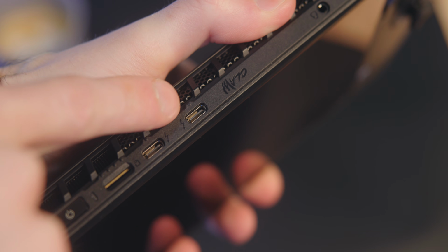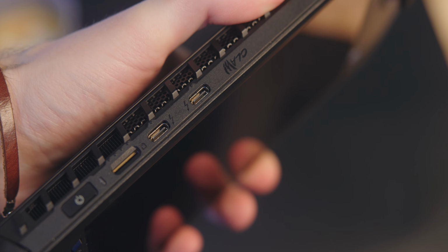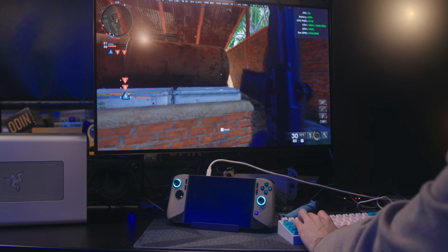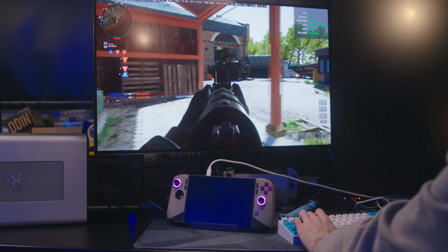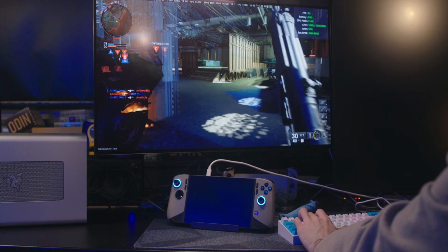It also has the same dual Thunderbolt 4 ports that the Claw 8 has, so you can connect an eGPU if you want. I didn't really go into the eGPU compatibility in this video because I did enough of that in the MSI Claw 8 video, and the performance should be the same, so just go watch that.